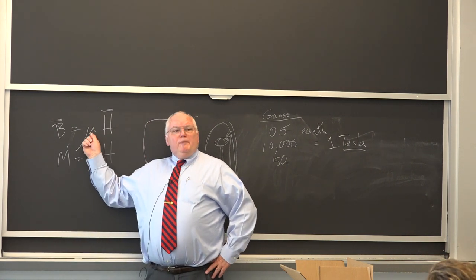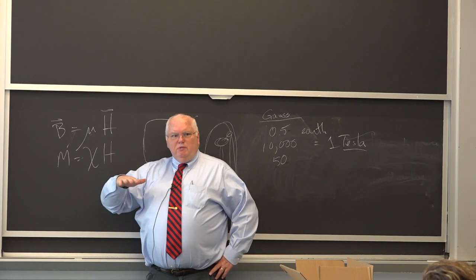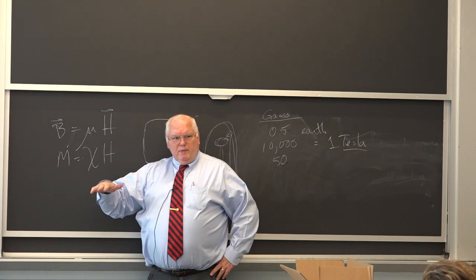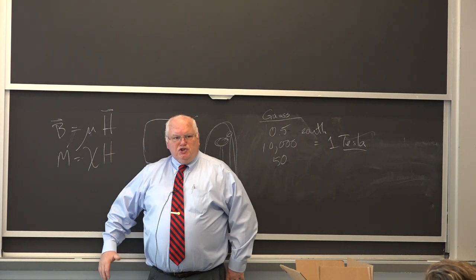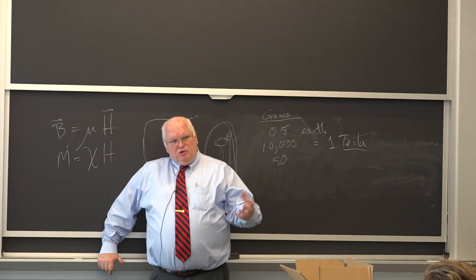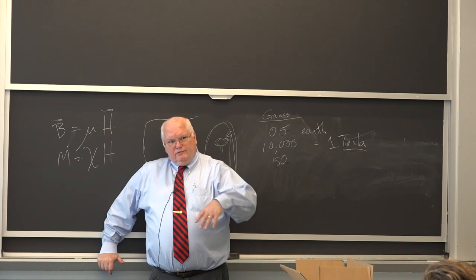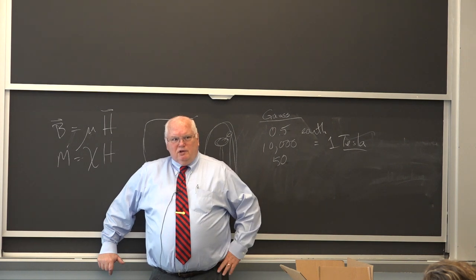There's something called mu metal. And mu metal is something that has extremely high permeability for magnetic fields. It will concentrate the magnetic field. And you can try to shield a magnetic field by surrounding it with mu metal, like your Faraday cage surrounds electrostatics. But it doesn't really work. It doesn't get you down like the Faraday cage does.